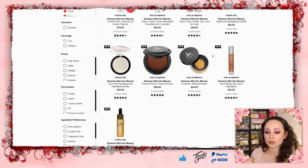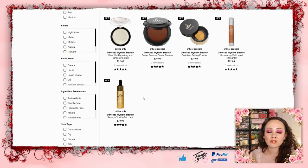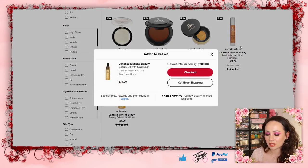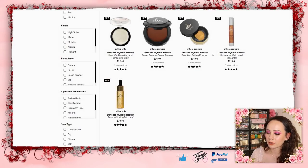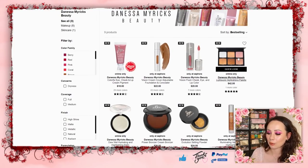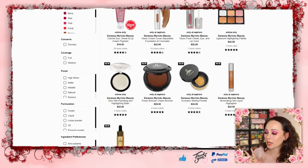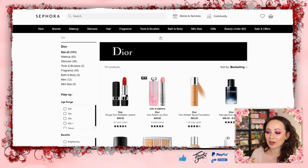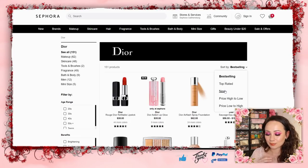And her makeup isn't super expensive compared to other brands at Sephora, but I've been a fan of her makeup line for so long, even if it was stuff that I haven't purchased. I don't own a lot, but I know a lot about her makeup brand, I feel like, just from watching her tutorials. So I really like when she uses the beauty oil, so I wanted to pick that up, and then I wanted the highlight palette. So I'm gonna put those in my cart for now because I've been thinking about them very heavily.